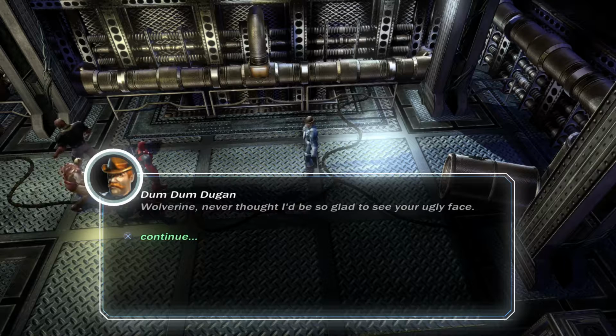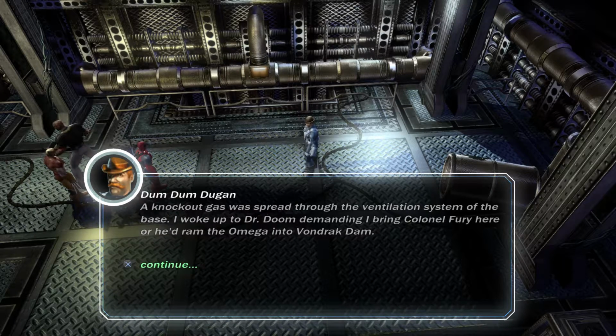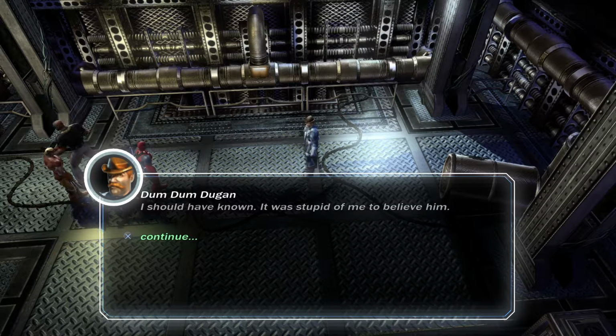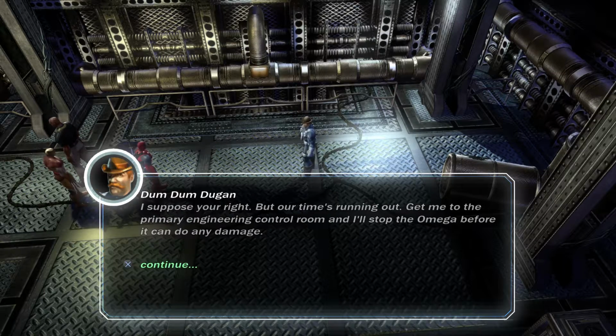So glad to see your ugly face. You keep up with all this sweet talk, Dugan, you're gonna make me blush. Now what's the story here? A knockout gas was spread through the ventilation system of the base. I woke up to Dr. Doom demanding I bring Colonel Fury here or he'd ram the Omega into Vondrak Dam. Well, the Tin Man must have forgotten his part of the bargain, because the base is headed straight for that dam. I should have known. It was stupid of me to believe him. Don't sweat it. If it weren't for your message, we wouldn't have come at all. Then where'd everyone be? I suppose you're right. But our time's running out. Get me to the primary engineering control room, and I'll stop the Omega before it can do any damage.